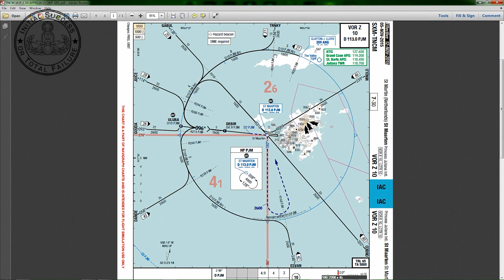I've gone ahead and programmed in this waypoint, and this waypoint. And then while we're in the aircraft, I'm going to program in this waypoint so that you can see how to do it in the PMDG. It's really very simple, but if you don't know how to do it, then you don't know how to do it.